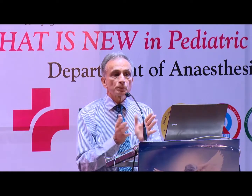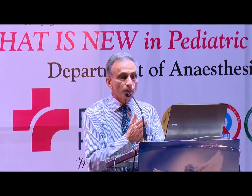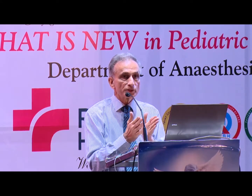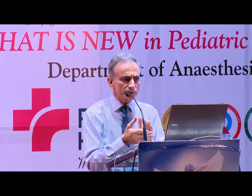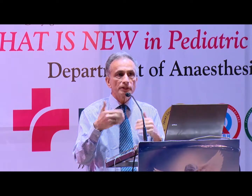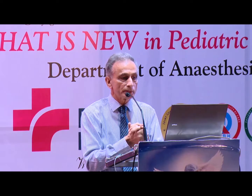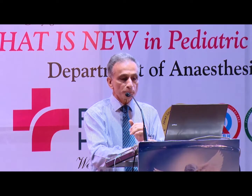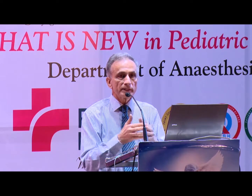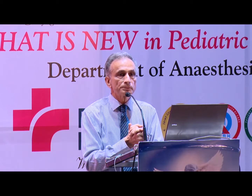In fact, the first report of pediatric anesthesia came in a book written by Robson, where there is a mention of ether anesthesia. And John Snow was the first person, 1 year after Morton's public demonstration, to say that ether was appropriate for pediatric patients. Then, simultaneously, came the discovery of Simpson.